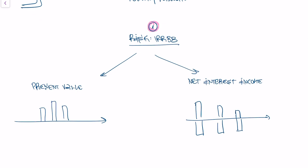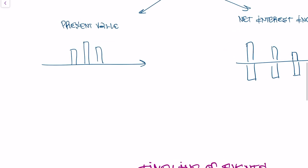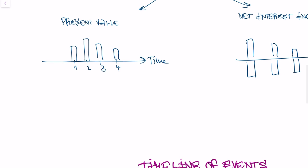And this risk is typically measured in two ways, in the present value way and in the net interest income way. I have made a detailed video on interest rate risk in the banking book, and here's only a short overview. So what is the present value view? Well, the present value view looks at all the payments that are coming from the bonds over time. So this may be year one, year two, year three, and year four. And it asks, okay, what are those bonds worth today? Why is this an important question?